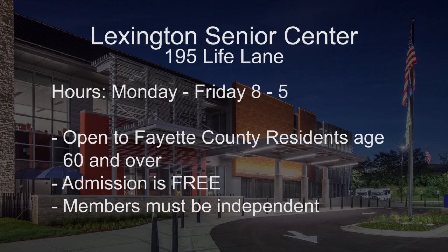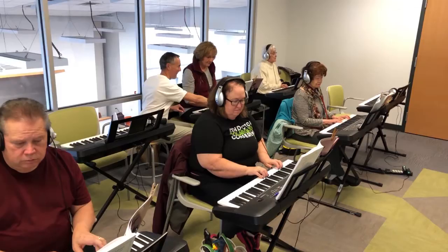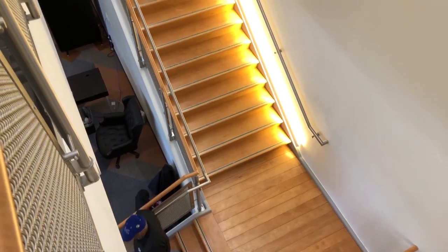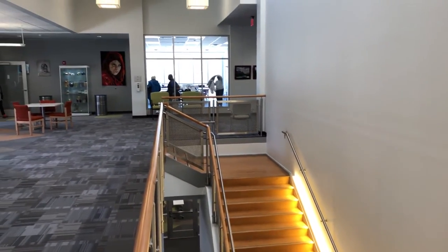We're open Monday through Friday from 8 until 5. There is no cost to join the Lexington Senior Center. Again, you just must be a Fayette County resident, 60 years and older, and you have to be independent. So here at the Lexington Senior Center, you'll see a ton of activities going on. At the old center, we averaged about 97 people a day, and here at the new center, we're averaging about 327 people a day. So we've tripled in size.